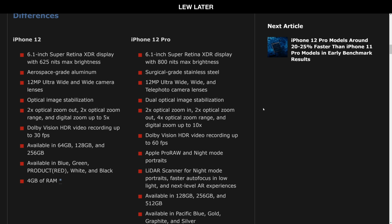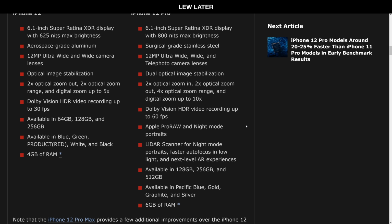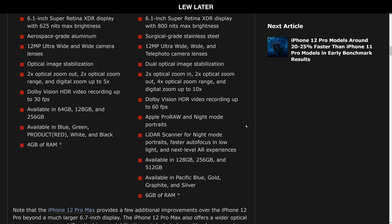You go Pro mode. Dolby Vision HDR, you get 60 frames on the Pro model, only 30 frames on the non-Pro. You also get Apple ProRAW and Night Mode on the Pro. Well, we know that. They made a big deal of that in the presentation. The LiDAR scanner, they also made a big deal of.